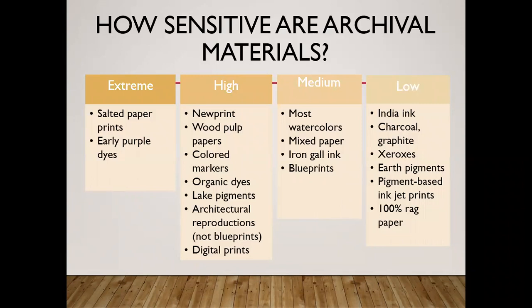You can see that very similar items can appear in more than one category. So digital prints could be either very sensitive or fairly stable, depending on which ink was used. And of course, there's many, many examples that I didn't think of as I was putting in this chart.